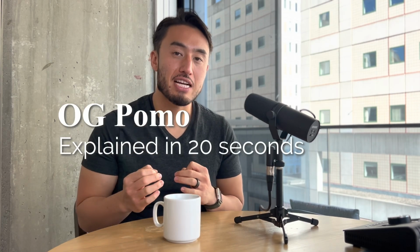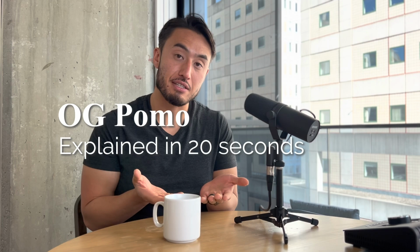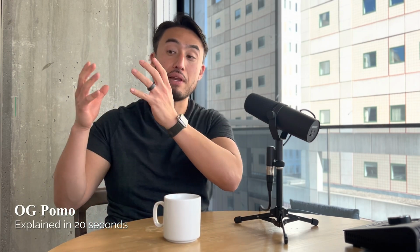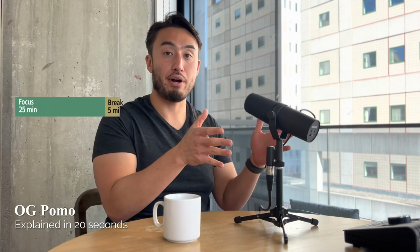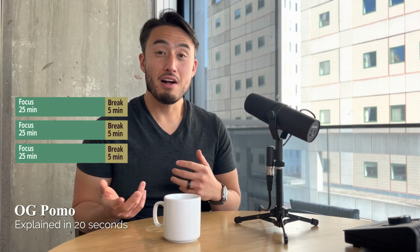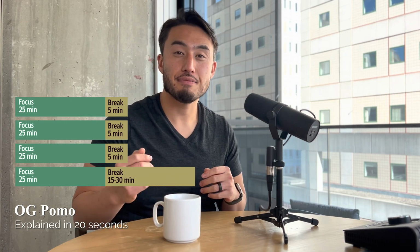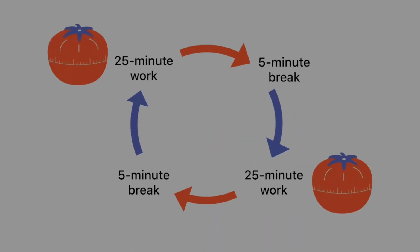First, let's quickly summarize what OG Pomo is and what it does bring to the table. OG Pomo is an alternating focus and rest cycle: 25 minutes of focus, followed by a 5-minute break. Repeat. Also, at every fourth cycle, you take a longer break of 15 to 30 minutes. The main benefit of OG Pomo is its simplicity, and it's a pretty decent way to get you into focus. But as I said, there is room for improvement, and I've come up with a game-changing tweak that gets me into flow every single time without fail.